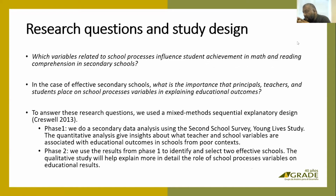So to answer these research questions, we decided to use a mixed method design. We have a sequential design where first we did a quantitative analysis, and second we did a qualitative analysis. The quantitative analysis gives us some insights about what factors are associated with the educational outcomes. But the quantitative analysis only tells us, okay, here you have a relationship. If you want to understand better what that relationship means, the qualitative study helps us improve our knowledge about how that relationship works, what they are doing within the schools, the vice principal, the principal, and also the teachers to improve learning for the students. So for that reason, we decided to use this approach.